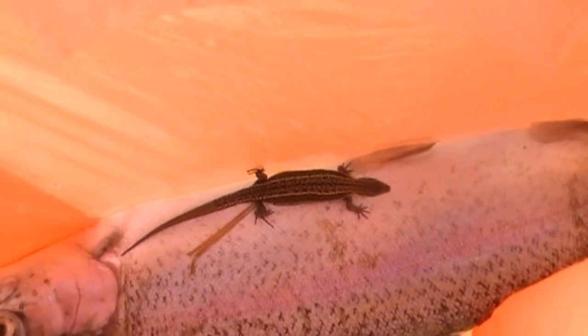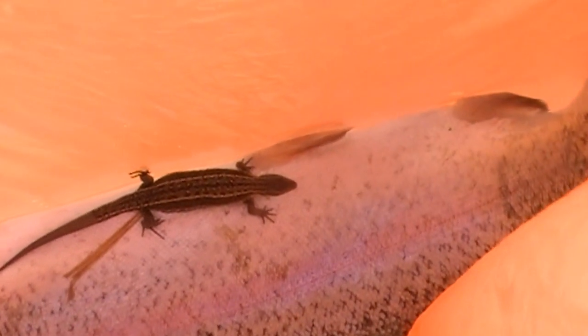We've kept this fish fresh. We stuck it in the side of the lake, and John said that we had a lizard in there or something, or what do you call it, a gecko? Yeah. It's actually a newt. It's quite a rare one. So we're going to put him back in the water soon.